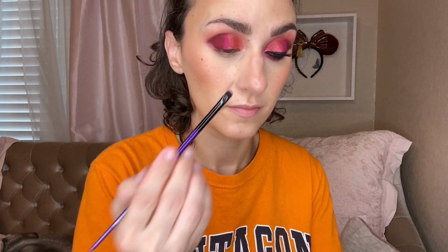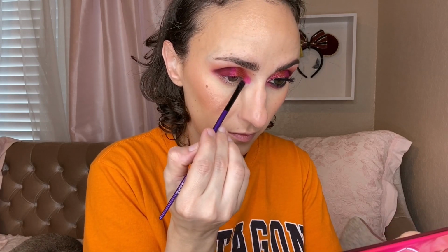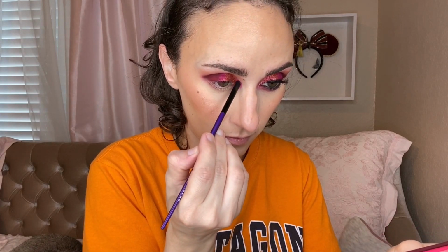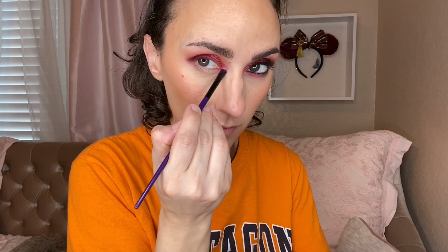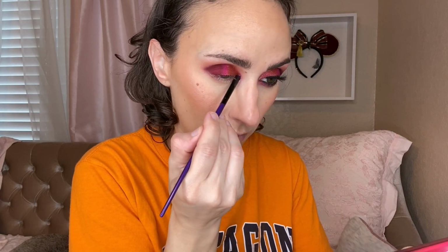So going back in with the shade Amorcito, and this is going in my inner corner, and this is really just to add a punch of color right there. We're going to add a little bit of a metallic shade over top, which is the shade Donut. And I'm going to place this over that Amorcito shade because I really wanted something to stand out beneath Donut, and Donut just kind of helps take it to the next level.